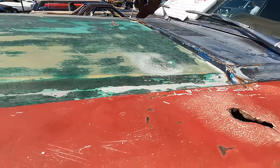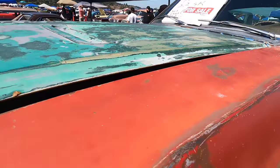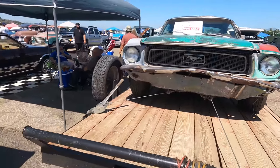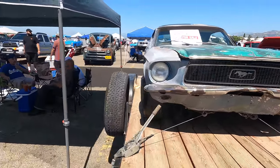Looks like it had a little questionable bodywork over the years. Obviously, being a Mustang, just about everything's available for these. You can buy a whole new body shell if you really wanted to.